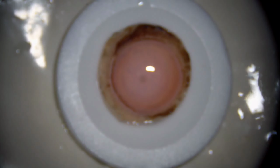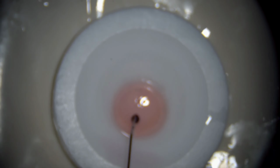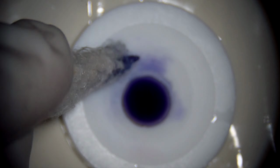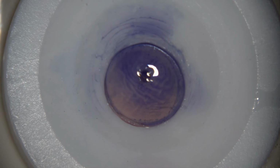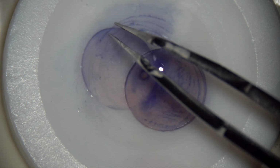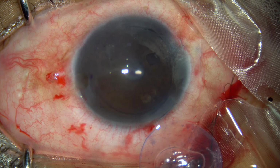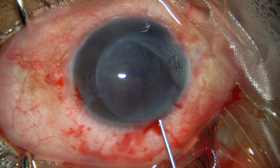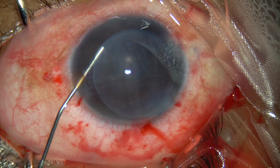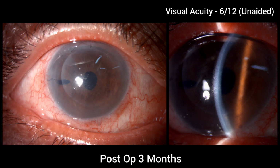And the donor cornea is being prepared. Now this donor tissue is introduced into the anterior chamber with the help of needling technique, and the graft is attached with full chamber air tamponade. Postoperative at 3 months, the visual acuity was 6/12 unaided.